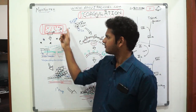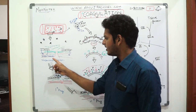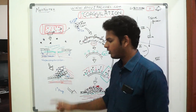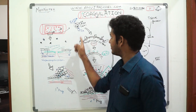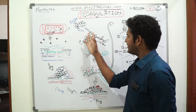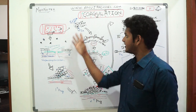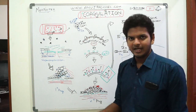Here we have a normal blood vessel. If you puncture it, there will first be vasoconstriction mediated by endothelin. Then there will be formation of the primary plug, which is mediated by GP1A and GP2B3A, which bind to the von Willebrand factor. The deficiency of von Willebrand factor will lead to a bleeding disorder. Similarly, the deficiency of its receptor, the GP1A, will again lead to a bleeding disorder. After the primary plug, there will be degranulation of the platelet, so all its granules will be lost. The granules contain clotting factors, ADP, calcium, and thromboxane A2.